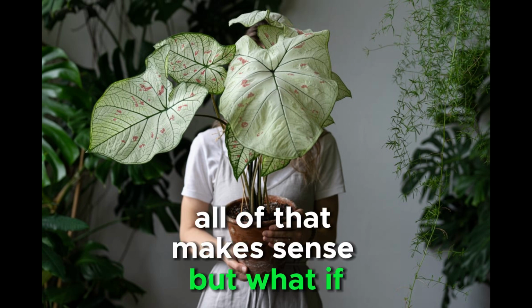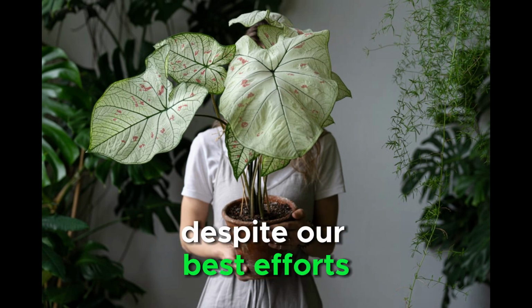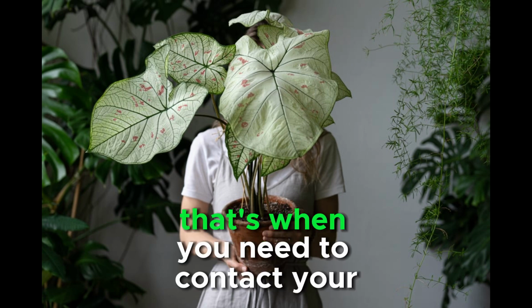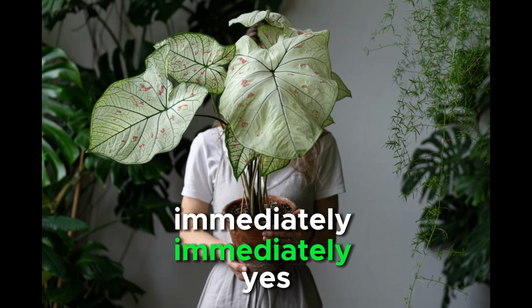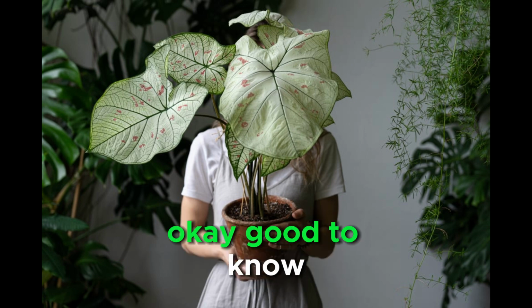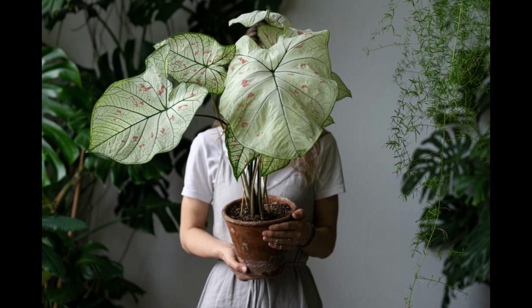But what if, despite our best efforts, our dog still manages to eat a toxic plant? That's when you need to contact your veterinarian immediately. Yes. Don't wait and see if they get sick. It's better to be safe than sorry. Okay, good to know. Now, I'm curious.